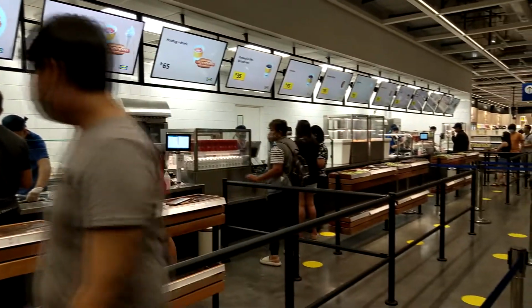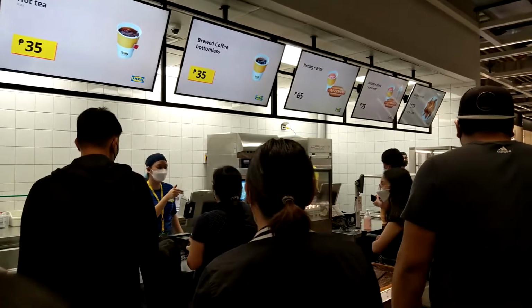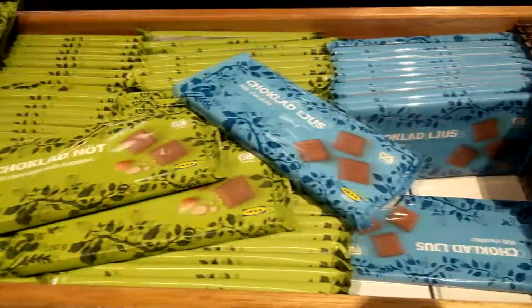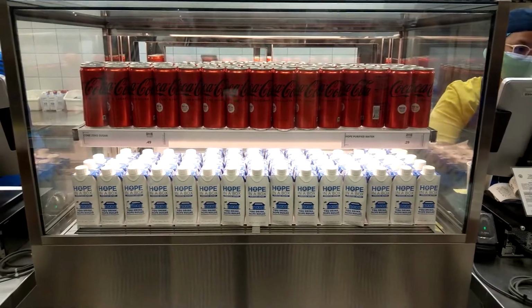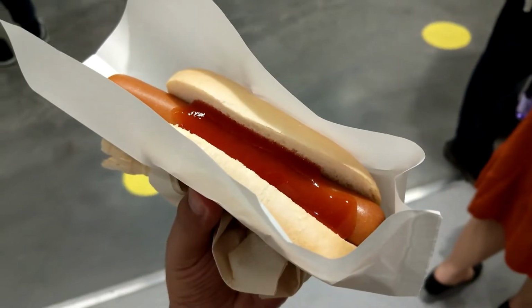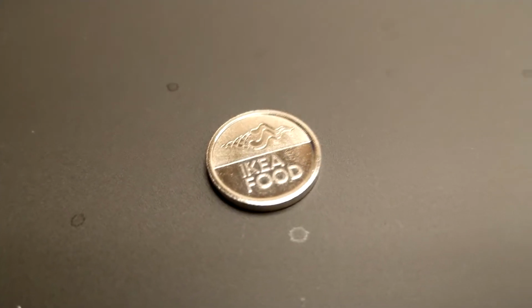We received some freebies from IKEA as compensation for having our original bookings cancelled. We received one hot dog sandwich and an ice cream per cancelled booking. The sandwich was given on the spot, as well as an ice cream cone and an ice cream token. The ice cream token is a coin used to claim your ice cream in one of their ice cream machines.